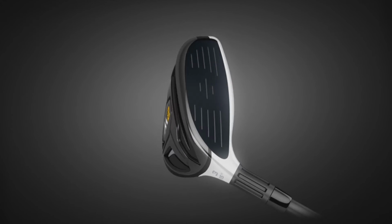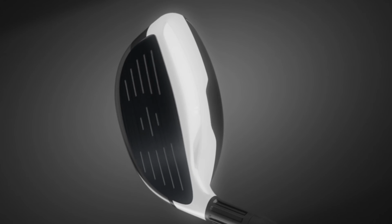The original Rocketballs had what we call a 455 Carpenter alloy face, which was a good face, but not nearly where we are now with the M2 fairway. With the M2 fairway, we've got a Nano 300 face, which is the highest strength material in golf.